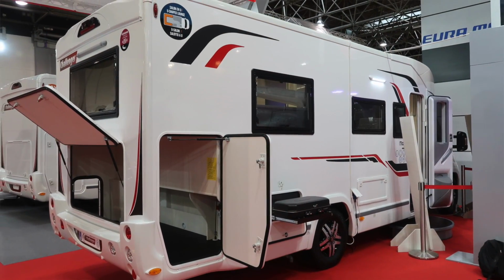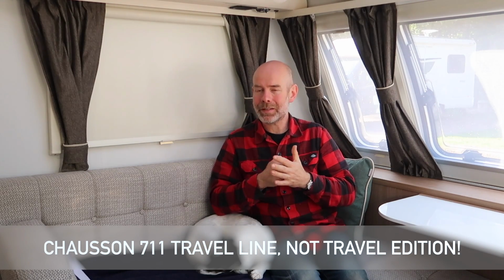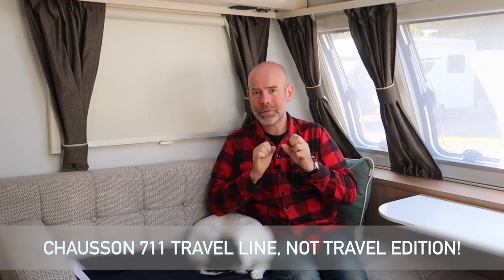So the Challenger 319 Cruise Edition is made by the French company Trigano, and they also make this particular motorhome under the Chausson brand, and that is labelled the Chausson 711 Travel Edition. Now, I don't know if this is going to come to the UK or not. I really hope it does. So if there are any Chausson dealers watching this and you're going to bring in the 711 Travel Edition, please let us know in the comments below.